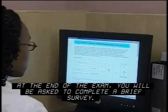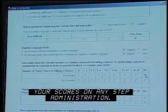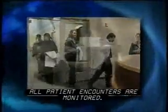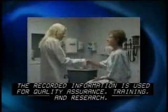At the end of the exam, you will be asked to complete a brief survey. Your responses will be strictly confidential and will not affect your scores on any step administration. All patient encounters are monitored. There are video cameras and microphones in each examination room. The recorded information is used for quality assurance, training, and research, but is not used for scoring.